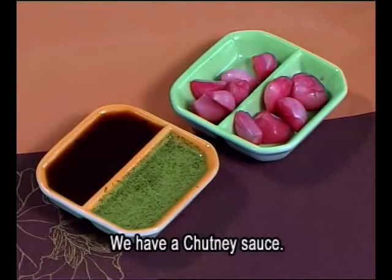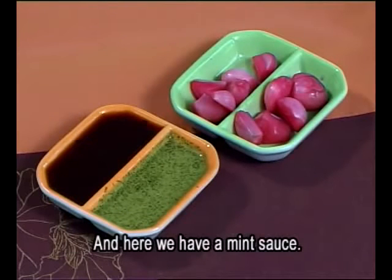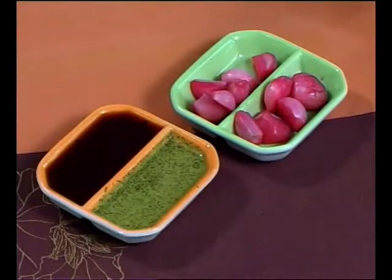We have a chutney sauce. This one is mango, although there are hundreds of different kinds of chutneys. And here we have a mint sauce. And next to these dipping sauces are pickled onions.